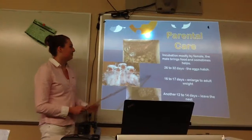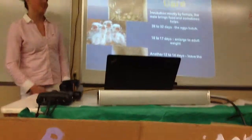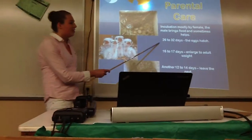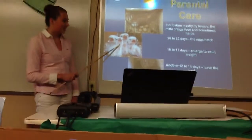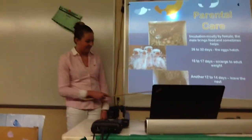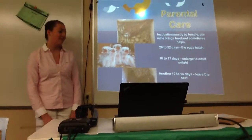Parental care. Incubation is mostly by the female. The male brings food and sometimes helps, like in other bird species. And from 26 to 32 days after that, the eggs hatch. And then 16 to 17 days later they grow to adult weight, and not all of them make it. And then after another 12 to 14 days they leave the nest.